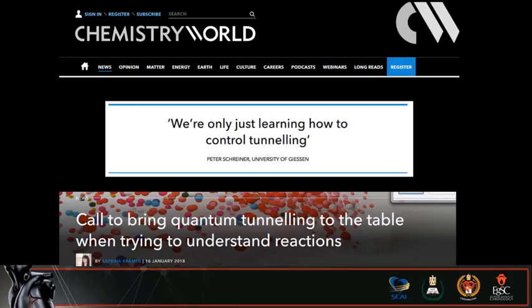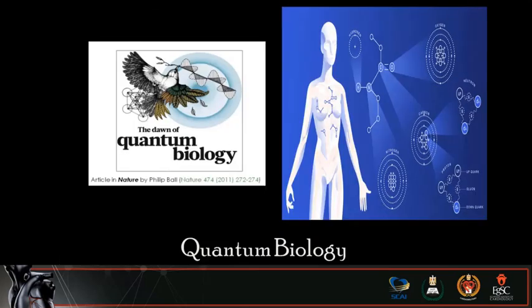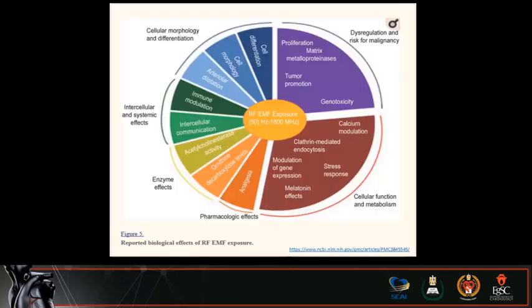This is the age of quantum science, and the chemistry world is now calling to bring quantum tunneling to the table when trying to understand chemical reactions. I think it's high time that we started to bring quantum biology to the table as well. And this is just another example. Electromagnetic frequencies. They have all of these effects in our bodies. We've managed to harness electricity for the DC. I'm pretty sure we can use this EMF to our advantage and turn this into a good cup.